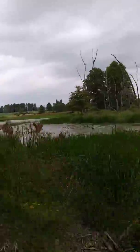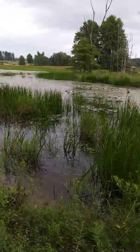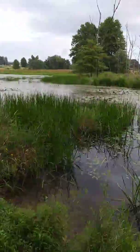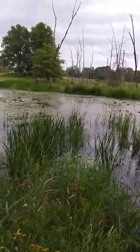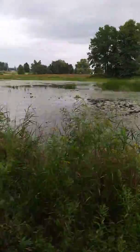and he said by the time I get these ones all out, the ones from the creek will be coming into the pond. So I guess he's not too worried about hurting the population. I'm not either. I mean, we got rats like crazy around here.